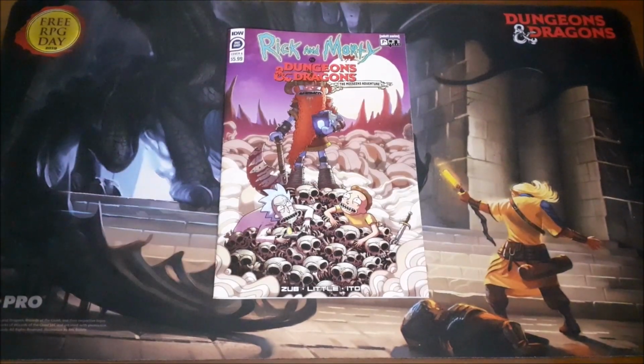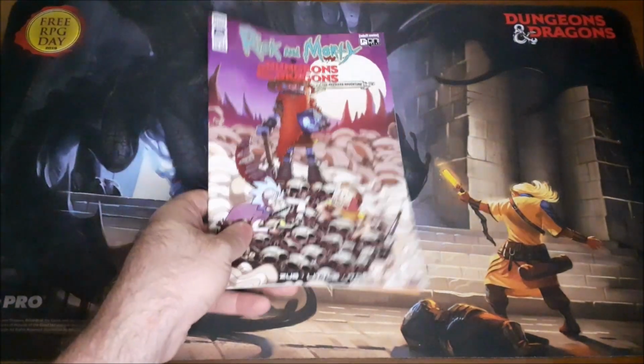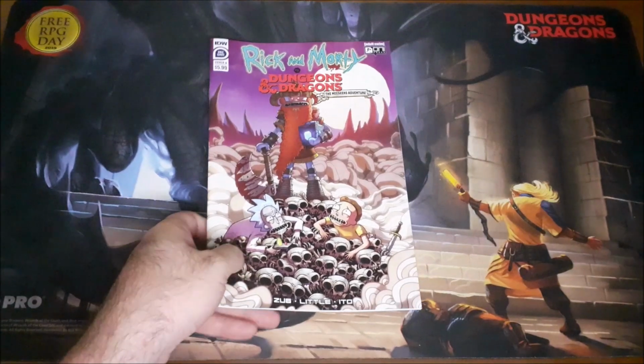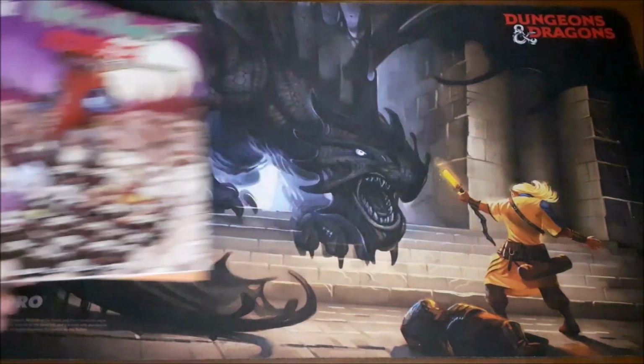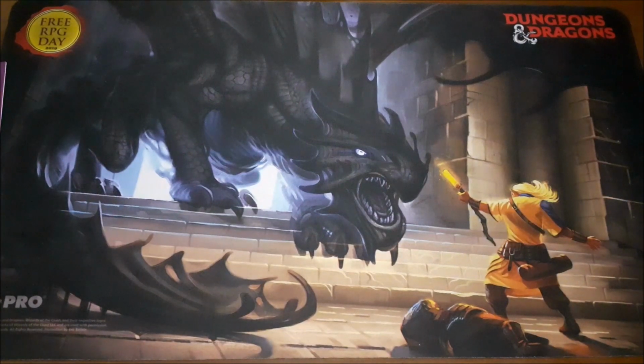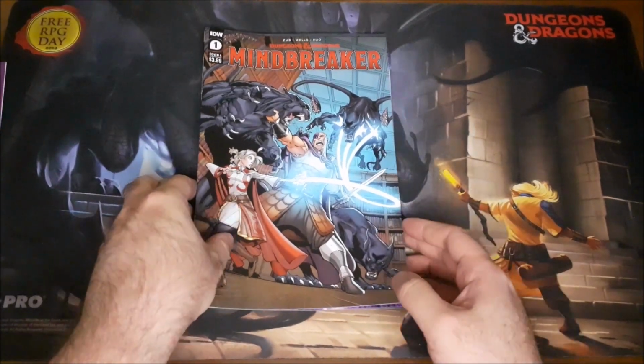I was a big fan of the first run of the Rick and Morty versus Dungeons and Dragons comics. I thought that one was really good. The second series was okay, but not nearly as good as the first one. But this is definitely worth checking out at your local comic store, game store, hobby shop, wherever you may get your comics from. This one is definitely worth it if you are a Rick and Morty and or Dungeons and Dragons fan.